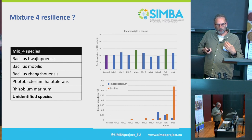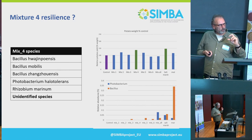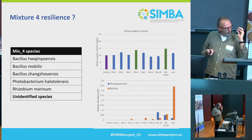The mixture 4 species that we also showed has the highest potato yield. I was trying to look whether I could find the same pattern back as I saw in the potato. So one of the species that are in this mixture, see if they are also maybe more dominant in mixture 4 or more dominant in the others, but I don't see that. And it is known that abundance is not everything. They could be locally abundant on the roots, and that may play their major role.